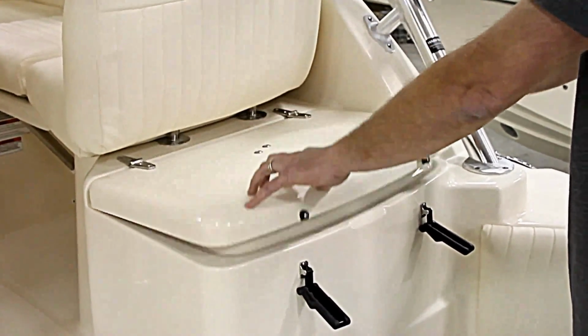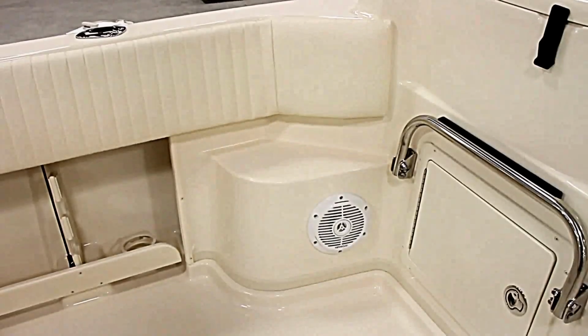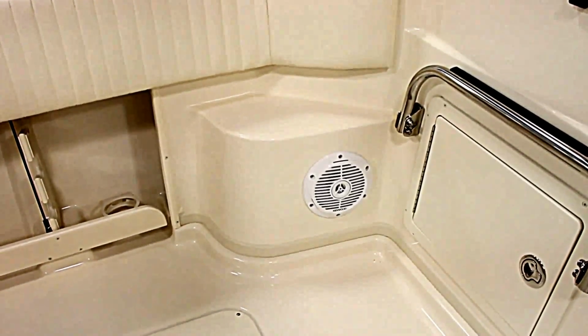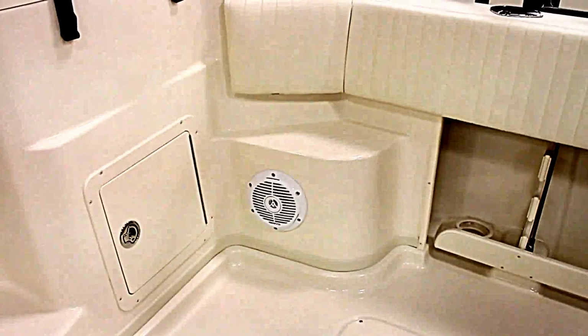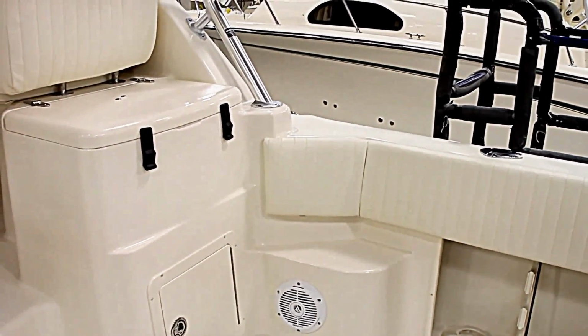It's got Grady-White's full column distribution system that distributes the water, circulates it nice and gently. On either side in the cockpit are big molded steps. They make it easy and safe to get forward from the cockpit and also to get back down again, especially when you're handling dock lines.